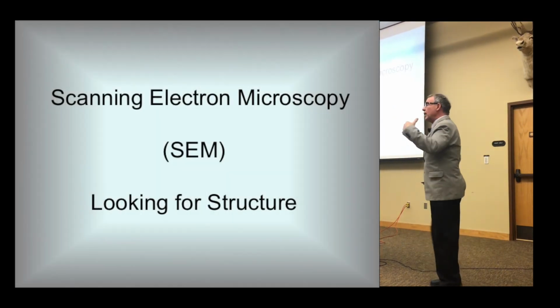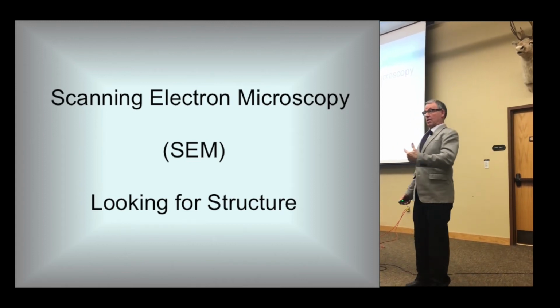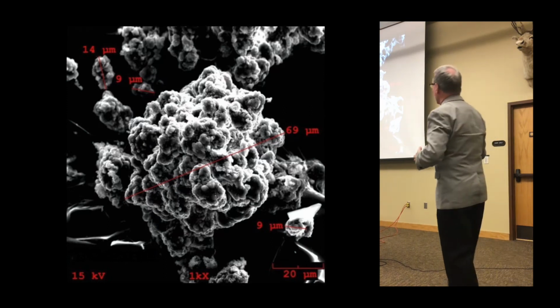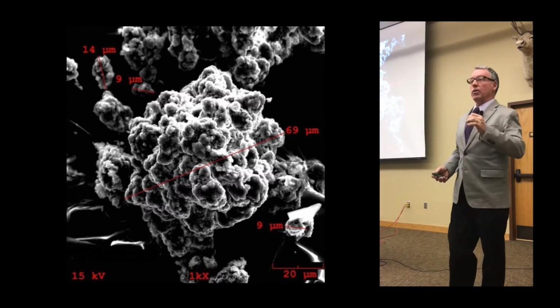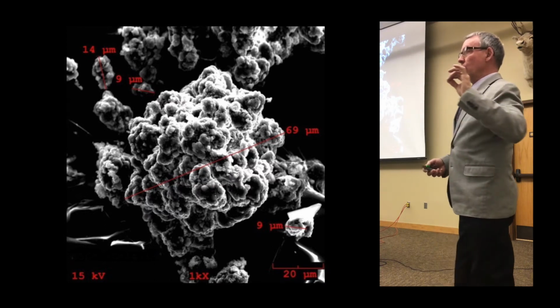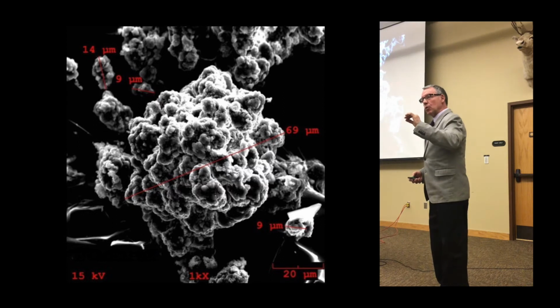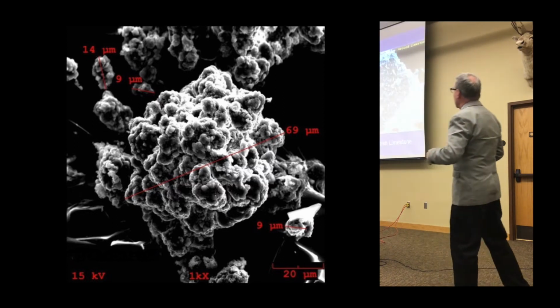Okay, next step. What do we have that bugs like about this? So you've got to look at the structure of it. He showed you this one earlier with the 69 micron right across here. And this was at 1,000 magnification. That is structure. That is not a stone. That is something that has structure that is compatible in biological systems, in our opinion.